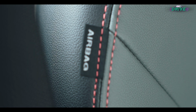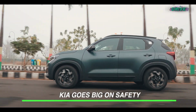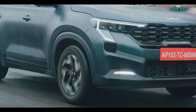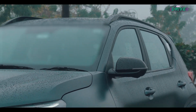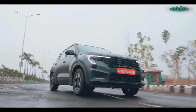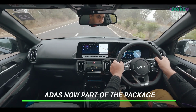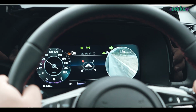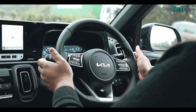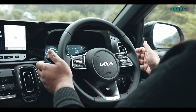6 airbags are standard. There's brake assist, ABS, and 13 more features which Kia says will keep passengers safe. For those asking for a crash test rating, there's not one out yet, so raise an eyebrow if you wish. But the addition of level 1 ADAS adds some comfort. That's available only in the top spec version though. Lane assist, lane departure warning, forward collision warning and assist are some of the features that you get. The lane assist feature worked very well on these roads and left me impressed.